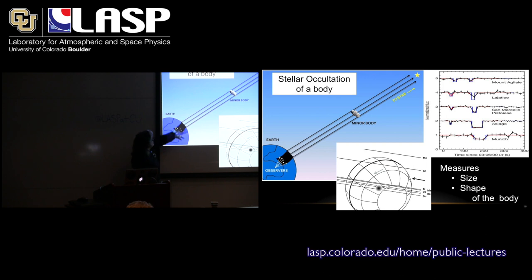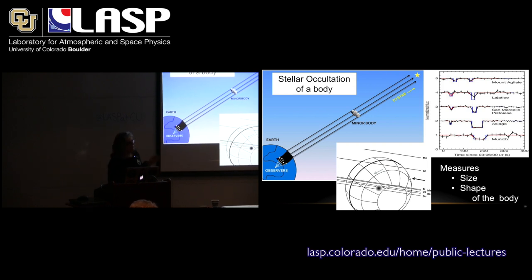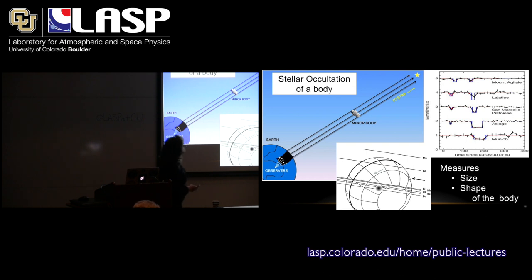So imagine you have a bunch of observers on the ground, somewhere on the Earth, and you've got a bunch of telescopes, and you're looking out at a star, right? The viewpoints of these different observers are going to be a little different. And then what you're going to do is wait for an object, usually a small object, so we call it a minor body, to go between the star and the observer. And so the star will blink out for a short time.